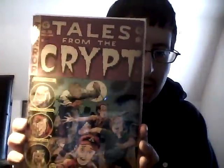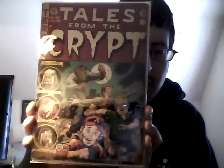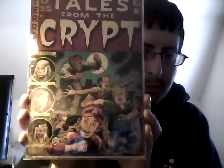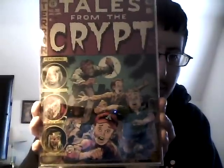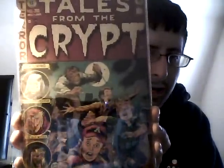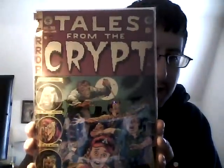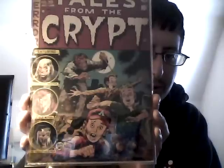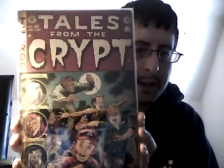Alright guys, here is my very first EC comic, Tales from the Crypt. I finally picked one of these up. It took me forever to get one, but I had to get it. It's one of my oldest comic books. It's from about 1951. And I was, of course, a big fan of the HBO TV show that was influenced by these books. And I finally got me a copy. This one is probably in about 4.5 to 5.0 condition, but I still love it.